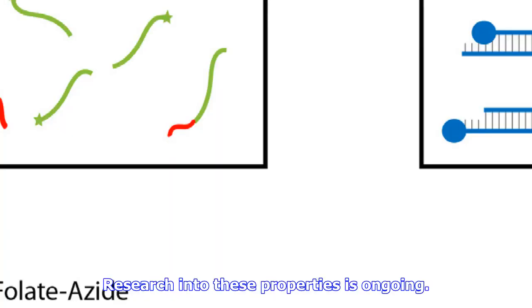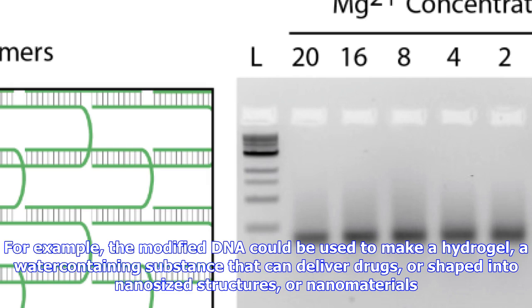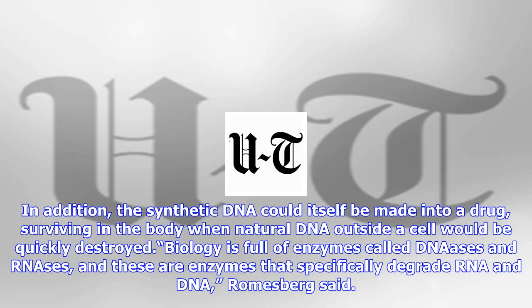For example, the modified DNA could be used to make a hydrogel, a water-containing substance that can deliver drugs, or shaped into nano-sized structures, or nanomaterials. In addition, the synthetic DNA could itself be made into a drug, surviving in the body when natural DNA outside a cell would be quickly destroyed.